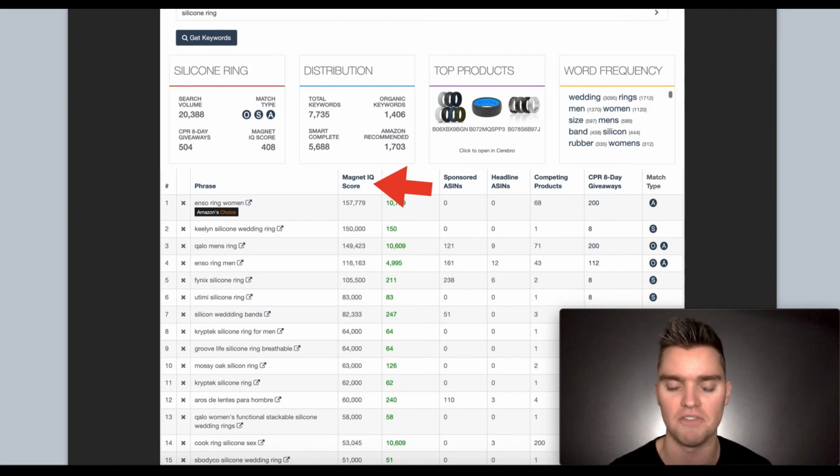And this is part of the reason I love Helium 10. Based on the keyword that you typed into the tool, Helium 10 will try to find keywords that relate to this product or this keyword with relatively high demand and low competition. And I say relative because it is relative. So the higher the Magnet IQ score, the better in terms of high demand and low competition, where the lower the IQ score is kind of like the worst. That's the way you can think about it.